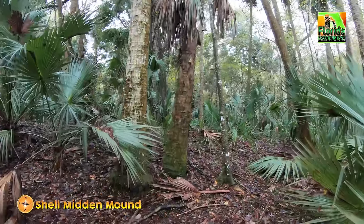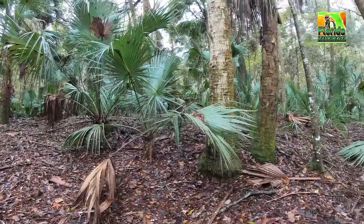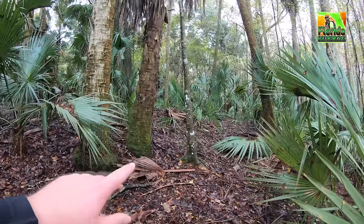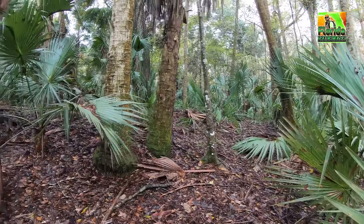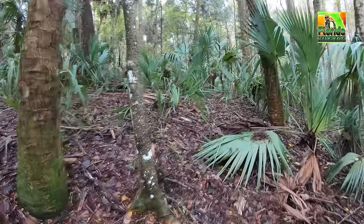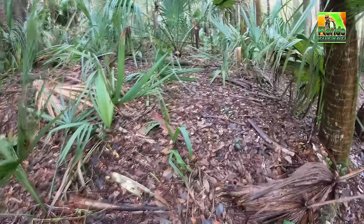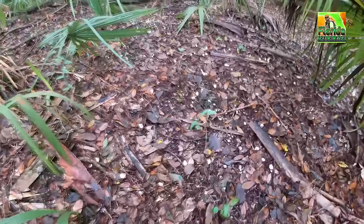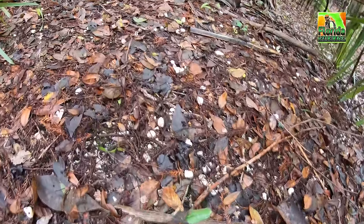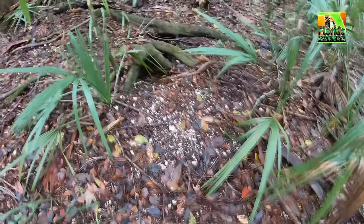Getting deeper into the wilderness here, and just came across this mound. It's not as defined as some of the other ones I've seen out here, but it's definitely a shell midden mound. You can see the slope right there, and also a lot of shells dispersed on the mound here. That's definitely a good sign.